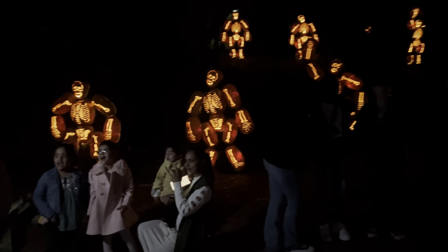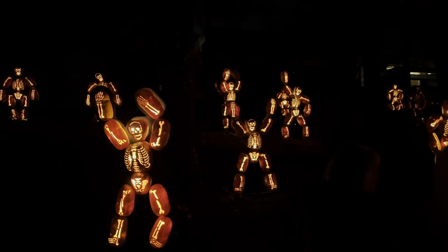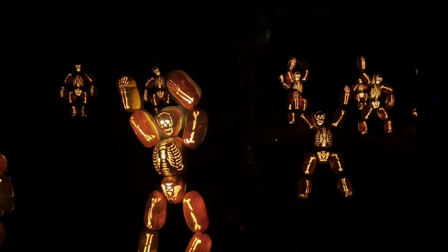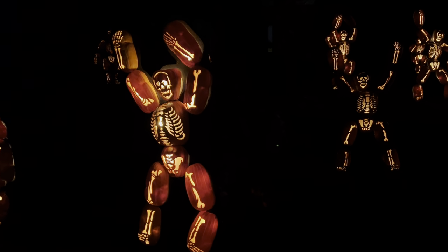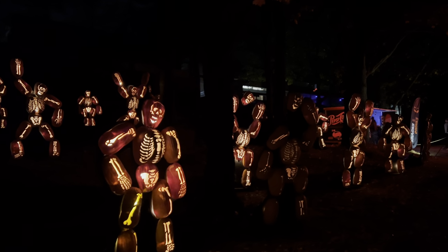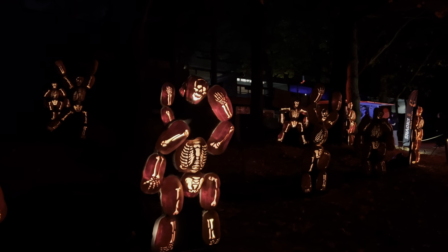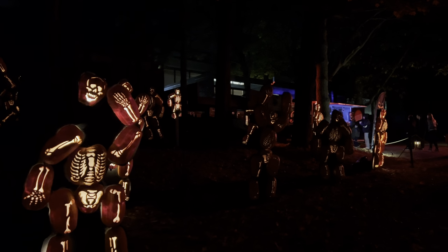Oh my gosh, look at that. So many kids enjoying it. Taking pictures. Look at all this skeleton. Made from pumpkins basically. This is one of my favorite places to visit during Halloween.